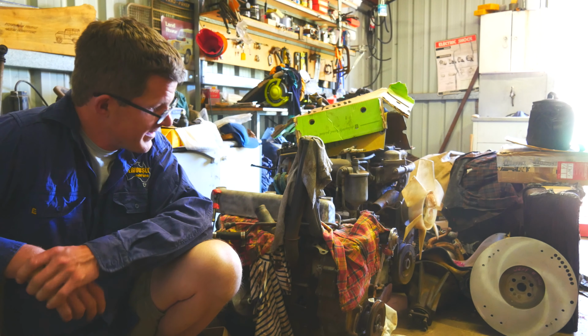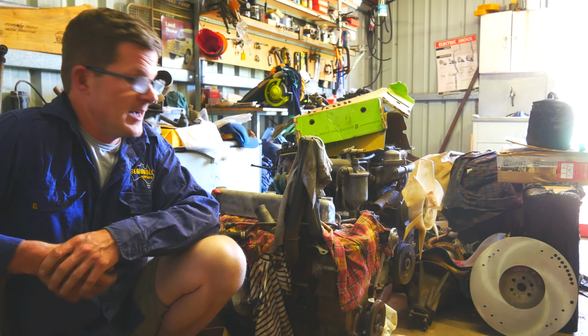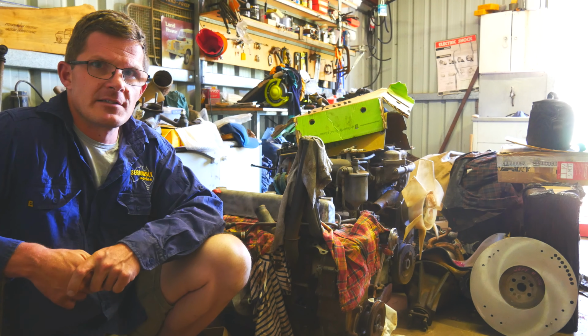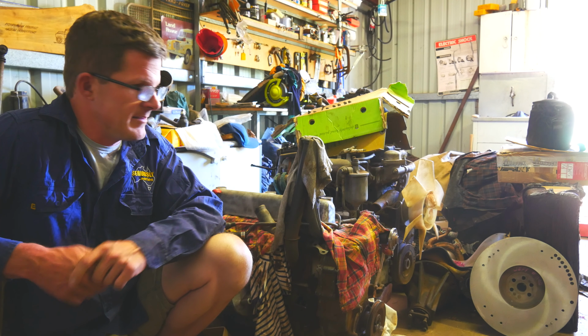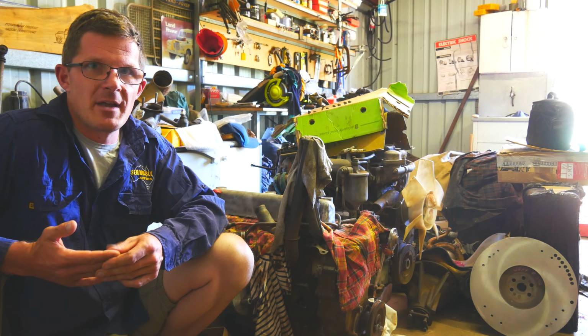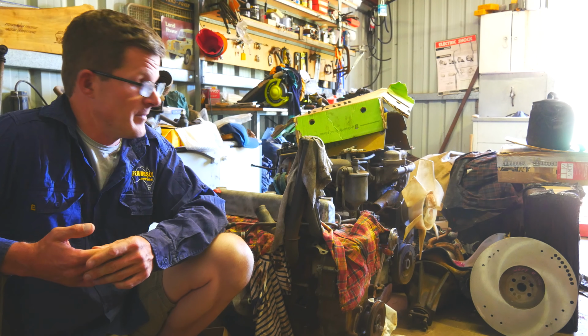There's one more thing that they found too, which was very disappointing. Only one of the core plugs, or the Welsh plugs, had been replaced on the entire motor. And that's not really what you expect for a $7,000 engine rebuild. So I was a bit disappointed with that.